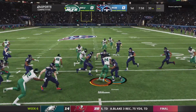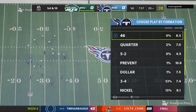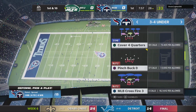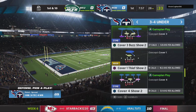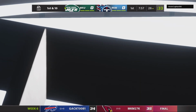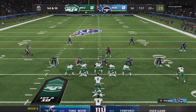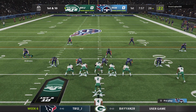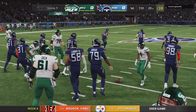From a yard or two deep, here comes a return. And they'll get him down right around the 25, actually the 26 officially, so a net gain of 1 there. Forward for about 3 at second down.